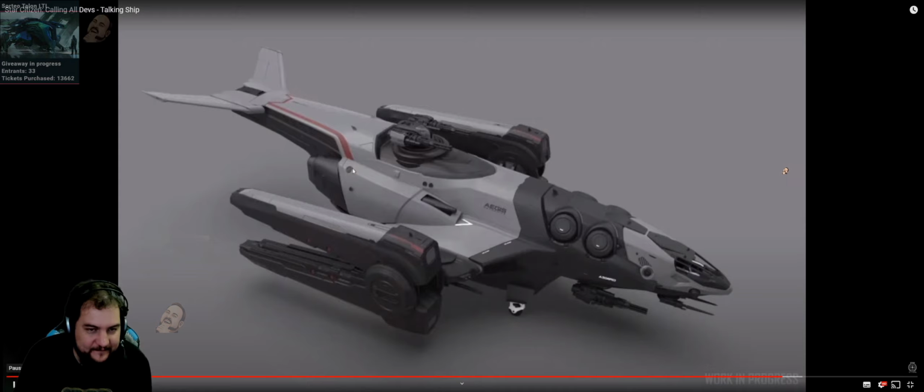So it has a manned turret on the top, manned turret on the bottom that are entirely accessible from within the ship. You don't need to go on a little ghost train ride out into.